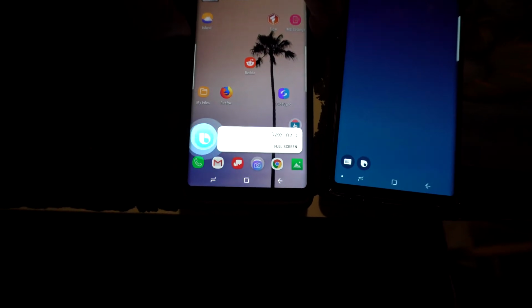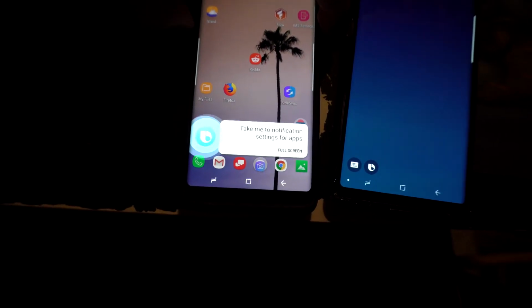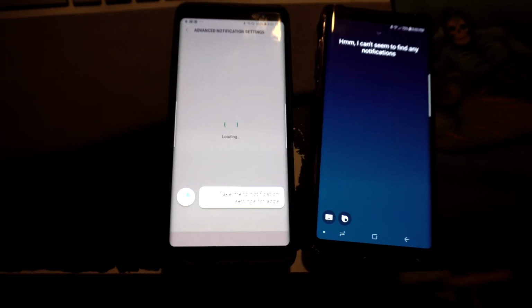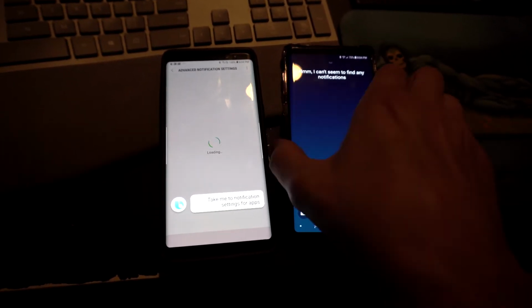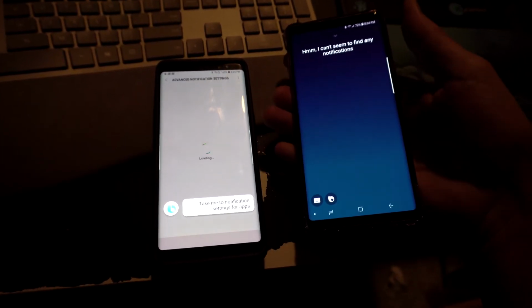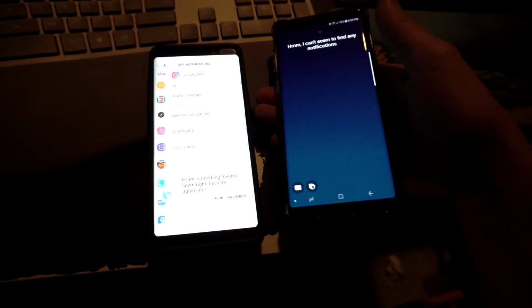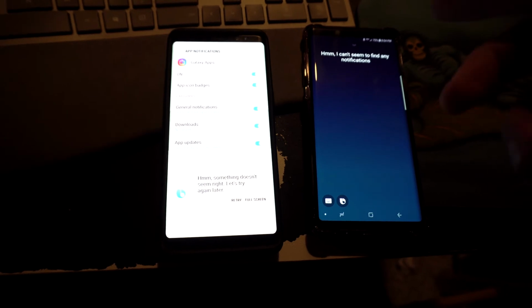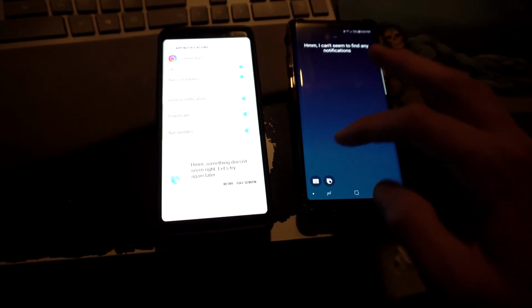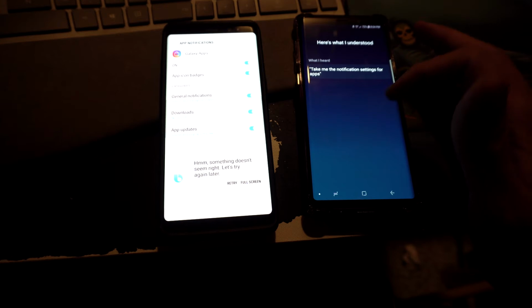On the Note 8, Bixby 1, take me to notification settings for apps. Oh, right where I wanted to go. Look at that. New Bixby is trash. There's tons more that I've done. Let me see if I can go back in my old.